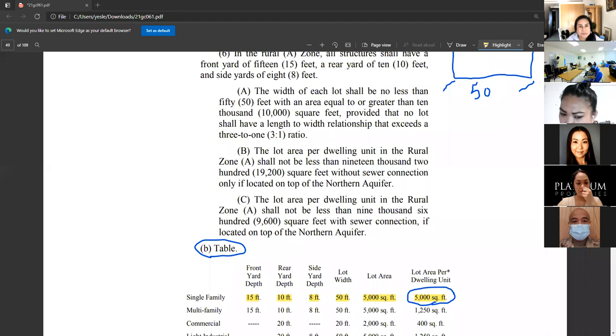So go into Route 4, and Route 4 actually cuts the entire Guam into the northern part and southern part. Anything above Route 4 will be considered on the North Aquifer. And if you want to subdivide, 5,000 is not the smallest requirement. It will be double: 19,200 square feet. So that will be the minimum size.